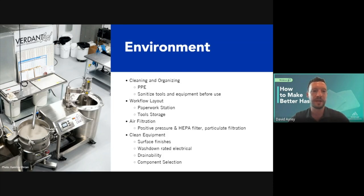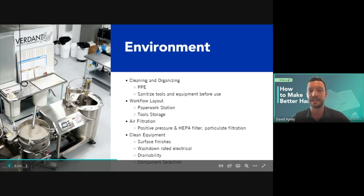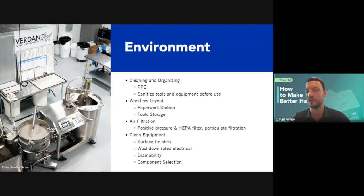For those of us operating in more commercial environments, and particularly those who are supplying products to medical markets under pharmaceutical regulations, we do like to recommend adding positive pressure and particulate filtration into the extraction, collection, freeze drying, rosin, and packaging rooms. It'll dramatically reduce the risk of any airborne contaminants finding their way into your final product. And this really does lead nicely into the next point here, which is having clean equipment.